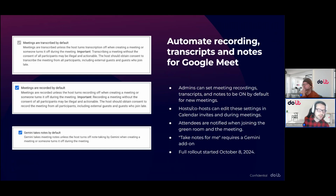And when you turn these on, attendees are going to be notified when they're joining the green room that the meeting is going to be taking notes. This feature does require the Gemini add-on.